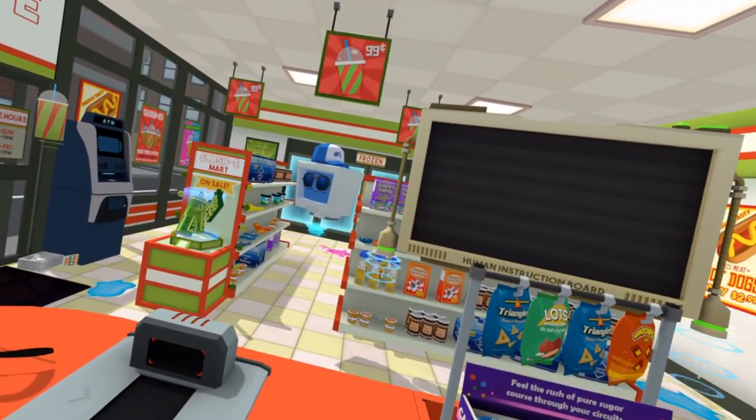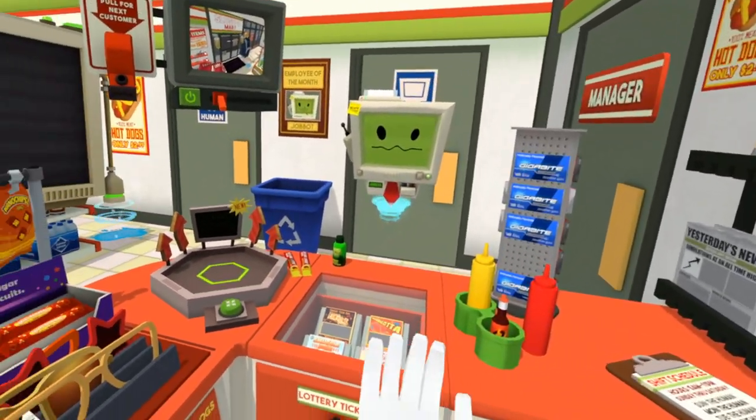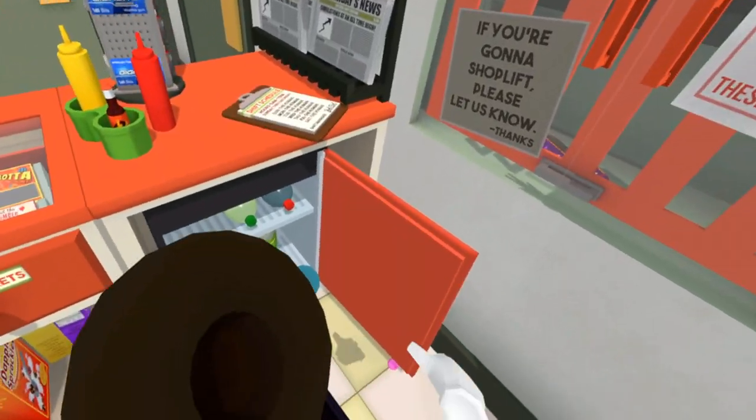What's up? I want to get some food? You want some food? I think this bot's had a little too much juice. Better throw something to get its attention.